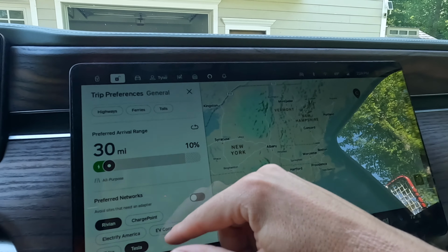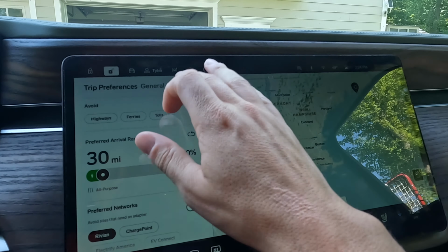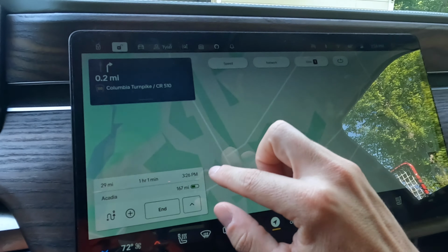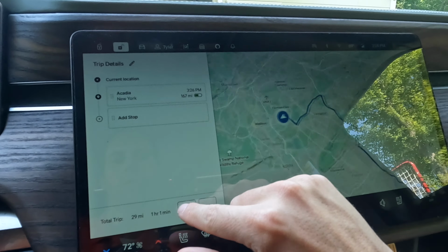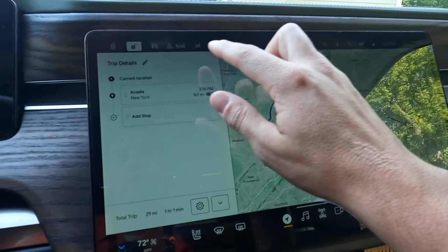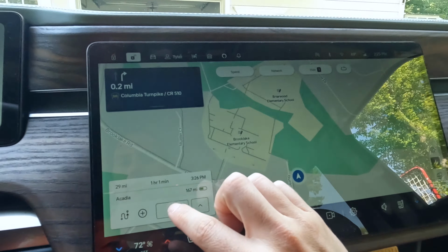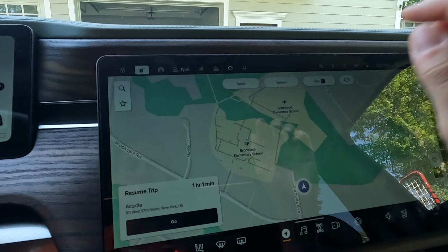And I can even set the preferred networks and stuff from here. So that's nice to have there. And I can also do that once I've actually picked where I'm going. So I think in here now, yep. In here now, I'll also have the same settings, which was hard to find before. I never got it right and found it very hard to get to that spot before.